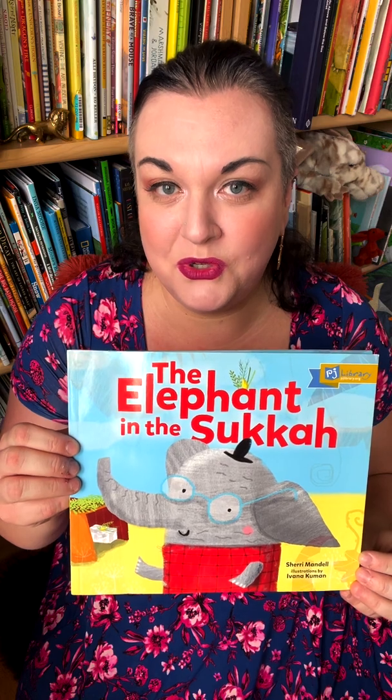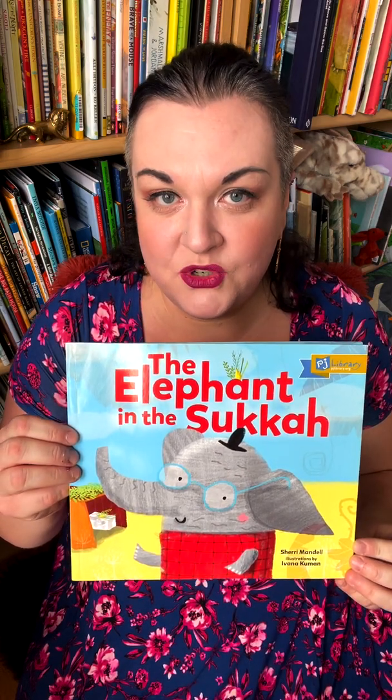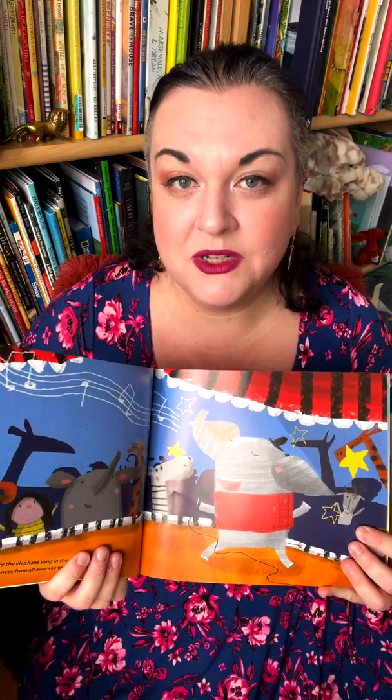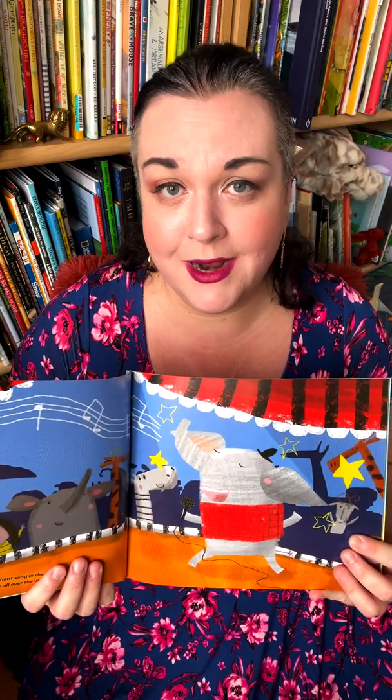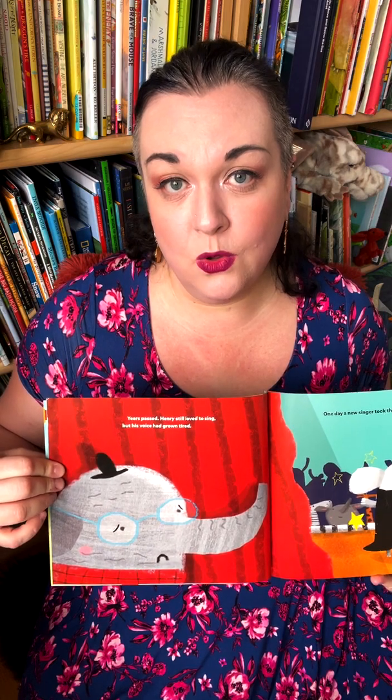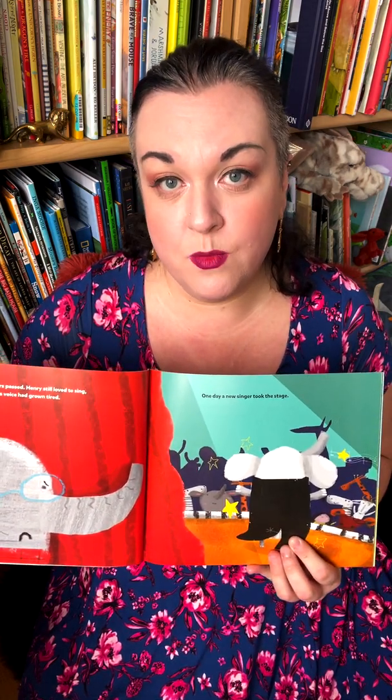The Elephant in the Sukkah, written by Sherri Mandell and illustrated by Ivana Kuman. The story starts with Henry, a circus elephant who loves to sing. That's his job, and he's really great at it. But like all of us, Henry got old, and unfortunately was unceremoniously replaced.